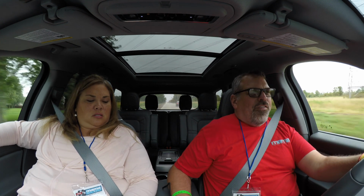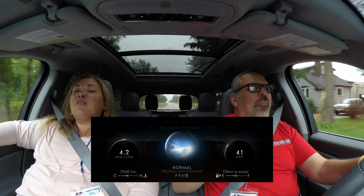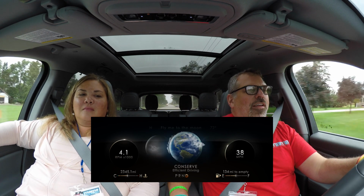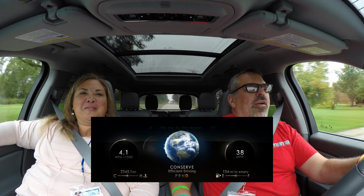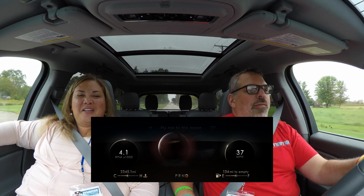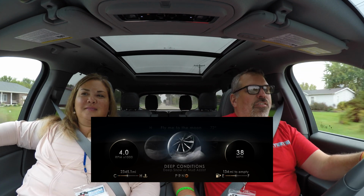I'm enjoying this. It's a very soft ride, at least in the mode I'm currently in. It's called normal, which actually says effortless and balanced. So let's change the mode here. Effortless and balanced. What is that, like a fine wine? There's a slippery mode. They don't have a sport mode, I guess. There's a slippery and a deep conditions mode, which sounds like something you would do with your hair.